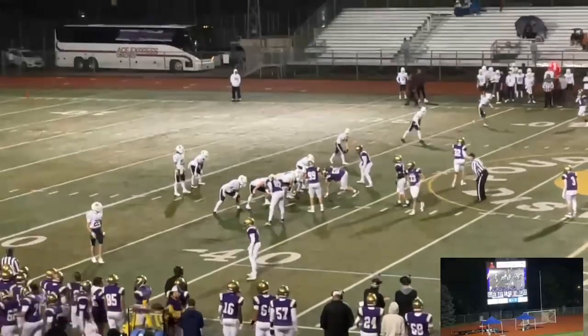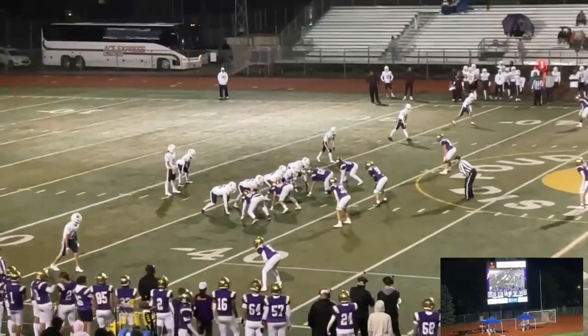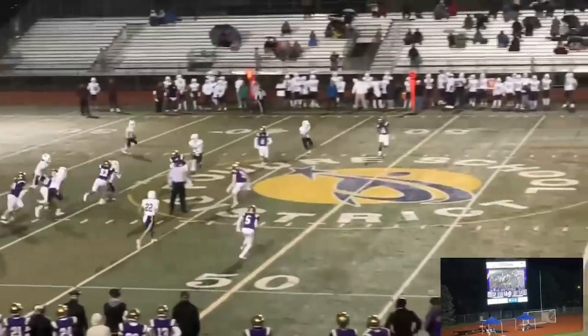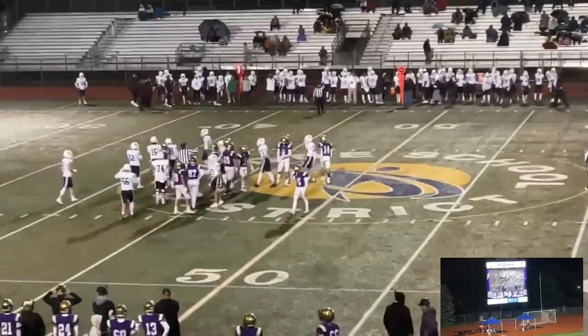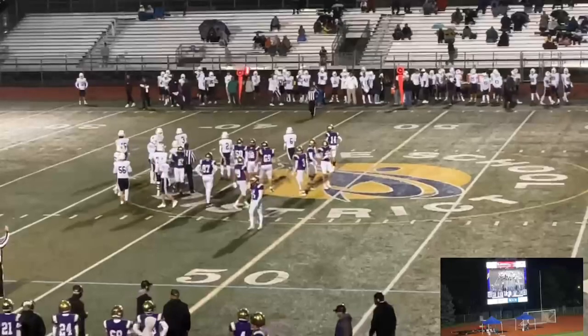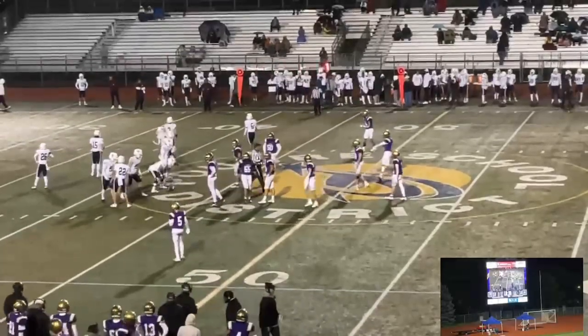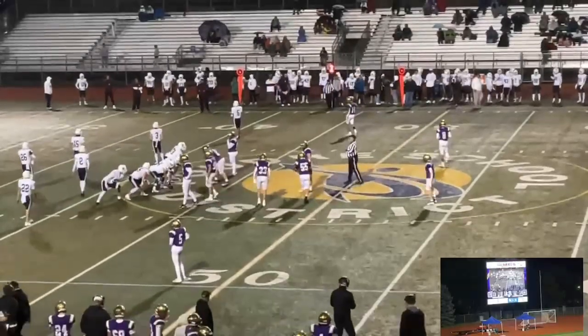Two screen passes to see if they go for the trifecta. Nope, they're going to run. Has a little bit of room. It's going to gain about six. Bring up second and four. See if Lambkin can stiffen up on their defense here.